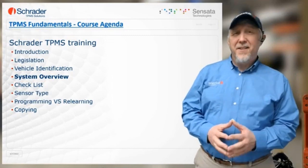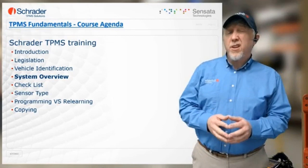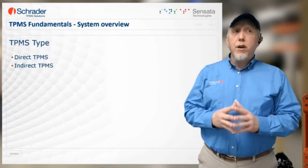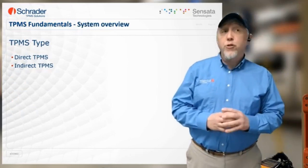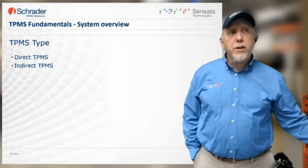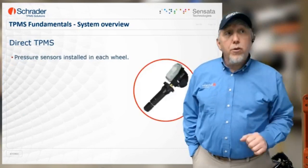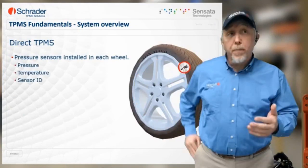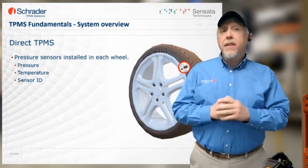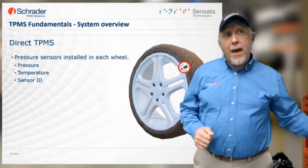Okay. So as Yanick mentioned, just because a vehicle is equipped with TPMS doesn't necessarily mean that it has a sensor in the tire, although the majority of vehicles do have sensors in the tires. That is called a direct TPMS system. With a direct TPMS system, you actually have a sensor transmitter in the tire. What that sensor will do is broadcast data to the car's computer. That sensor will send the pressure that it sees in the tire, the temperature, and the individual ID number of that particular sensor. And that'll come into play later, the ID number.